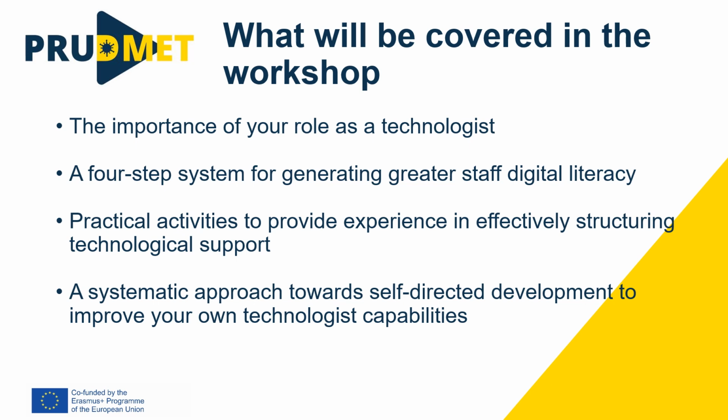Secondly, it's going to focus on a four-step system for generating greater staff digital literacy. This four-step model is going to help you to guide staff through their own development, support them in choosing the right technologies and applying them, and also mentoring them through the challenges that they may face in that process. The workshop's going to include many practical activities, and that's going to provide you with some experience there to be able to structure your technological support in an effective manner.